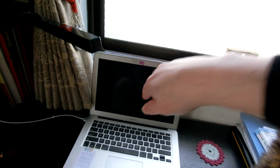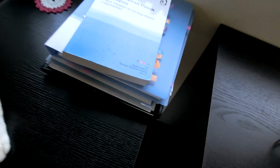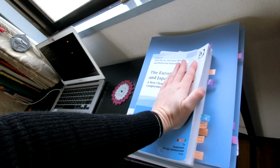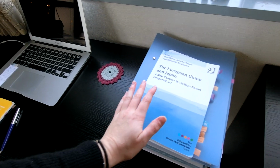My laptop, pretty self-explanatory. And if you're wondering what this strange word means, it's the word home, but in my native language, in Dutch. Then we have the pile. So I don't always have the pile, but sometimes I do. So this is what I need to work through. I mean, I already, as you can see, kind of butchered this book, but this is mine, by the way. This is not the library's, because if Waseda Library staff would see what I do to my books, I think they might come and kill me in my sleep.